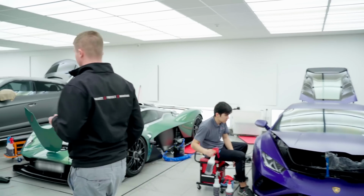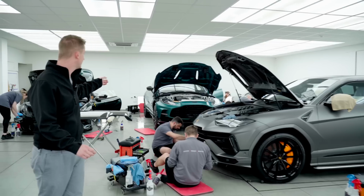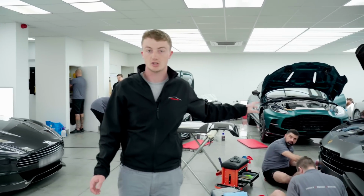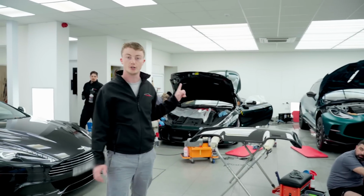Moving further along, we've got more Lamborghini Urus, Aston Martin DBX, also both in a satin paint, so having our stealth paint protection film fitted to them. Then in the corner, something I do want to show you.